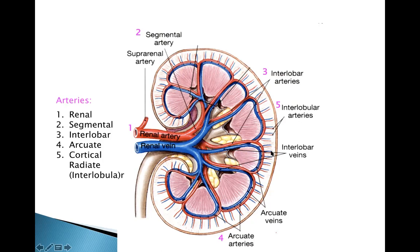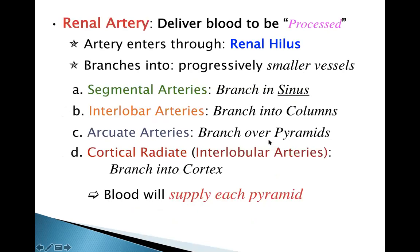So once blood has been processed, it travels in the reverse direction. So we'd go down the cortical radiate veins to the arcuate veins, to the interlobar veins, to the segmental veins, and then out the renal vein. All right, so you want to make sure that you feel comfortable identifying those vessels as well as just looking at blood flow. So again, if you're at the renal artery, that's carrying blood that's to be processed.